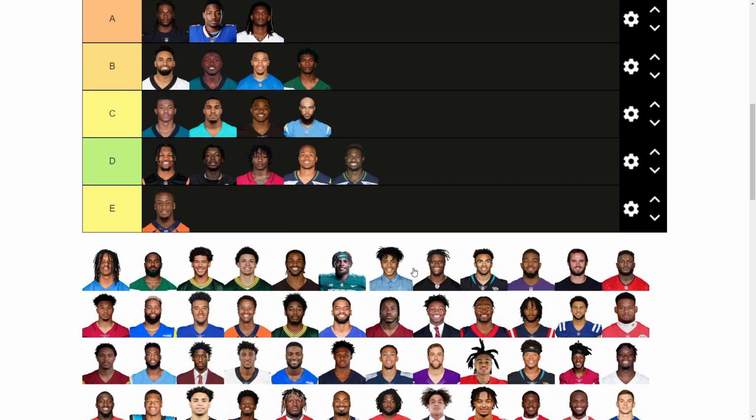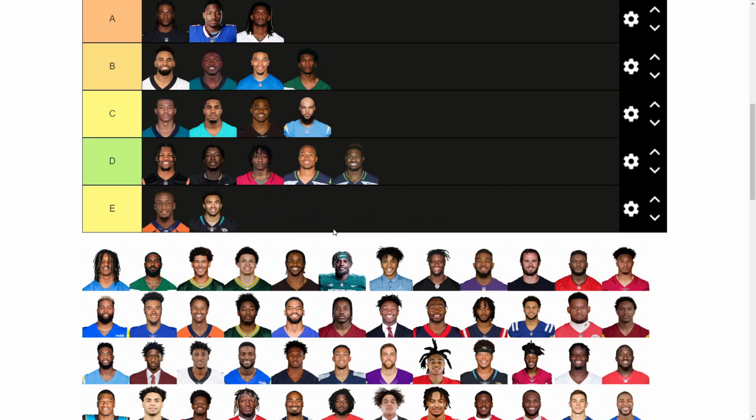I've got him ranked just 3 spots ahead of ADP, his ADP being wide receiver 25. And I think Christian Kirk's honestly just a really quality value in drafts this season. I think a lot of people are just overlooking him because of the addition of Calvin Ridley. But don't forget that Christian Kirk finished as the wide receiver 9 in fantasy points per game last season in PPR. He's a really good player.